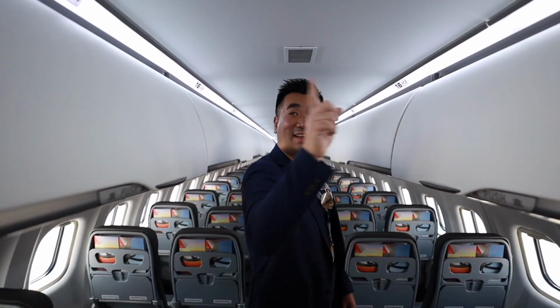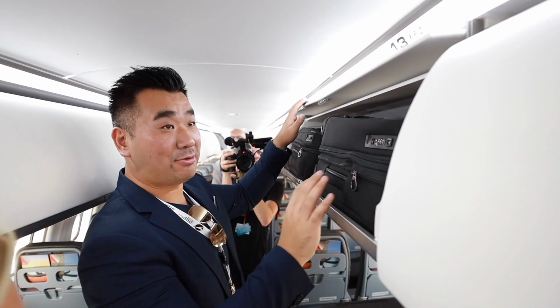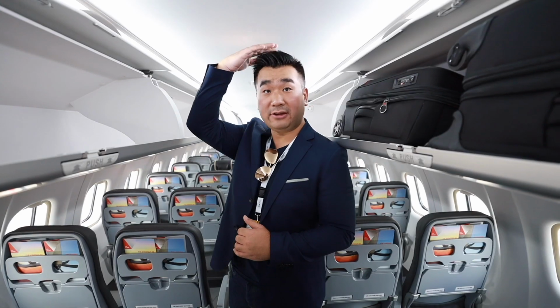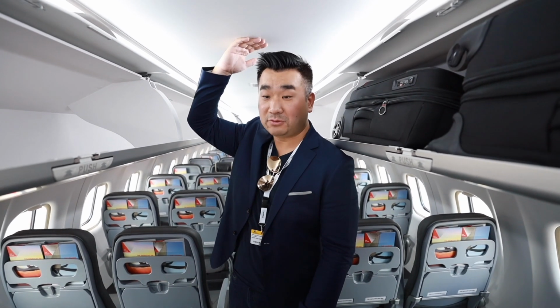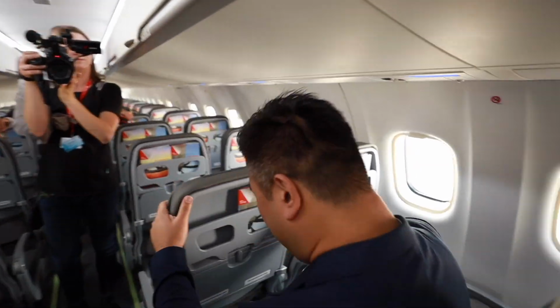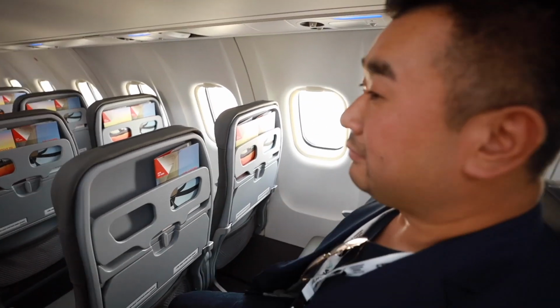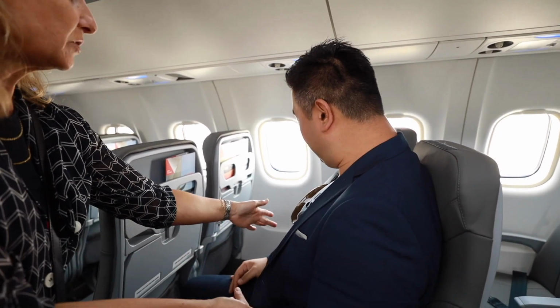Look at these LED lightings and big beams. It fits two of these, I'm impressed for a turboprop size like this. I don't have to duck. A lot of props when I come in, I used to duck. A lot of regional jets as well. This one is slightly taller than me, so I can walk straight with my head. So here you will enjoy 18 inches wide seat. So 18 inches wide between armrests.